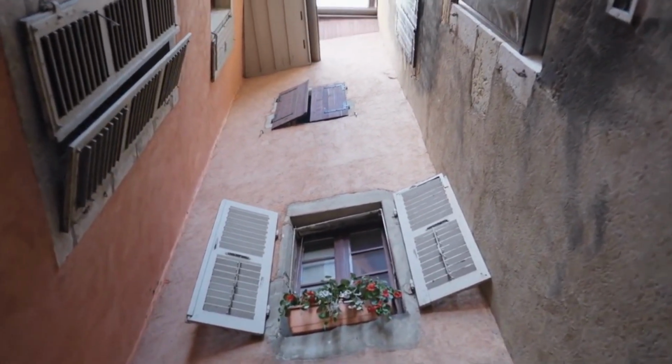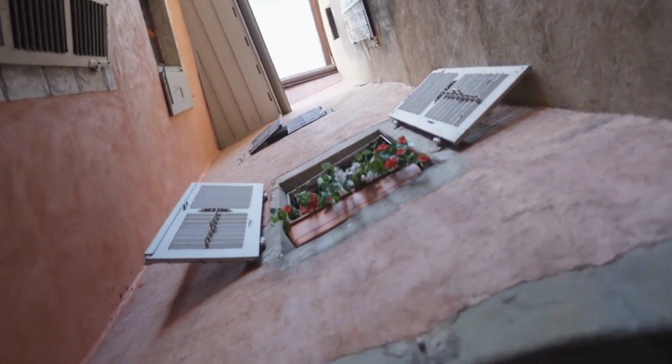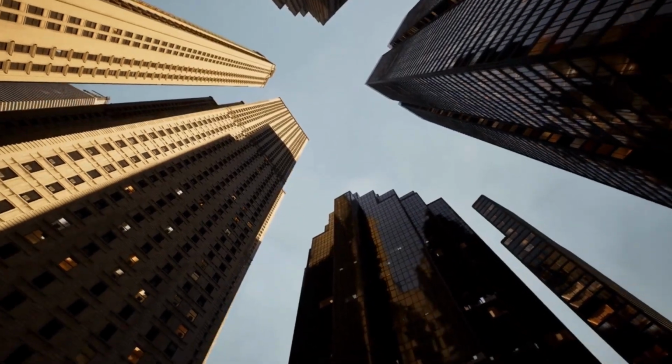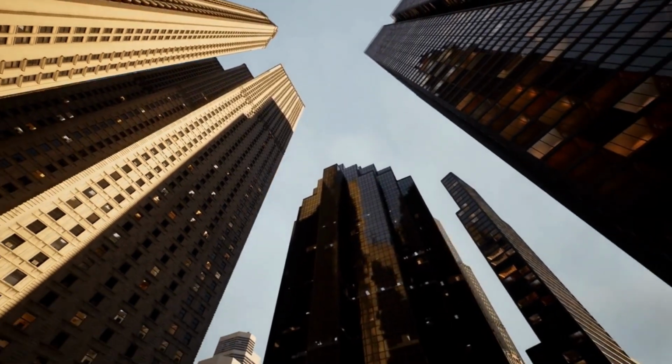Cities are full of geometric shapes, like the lines of buildings, sidewalks, and streets. Look for urban geometry to make your photos more interesting. Straight lines, sharp angles, and repetitive shapes can guide the viewer's eye through your photo.